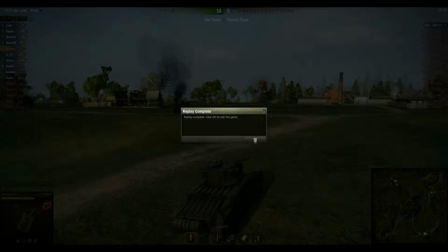Well, that was the replay and review for today of the Russian Tier 5 Premium Matilda. As you can see, it's a very good tank, and if you get into a situation like this, you're quite well off, because you have a decent gun, you have really good armor, and you're in the right situations. You can do an enormous amount of damage, as you saw in the stats I pulled up before.